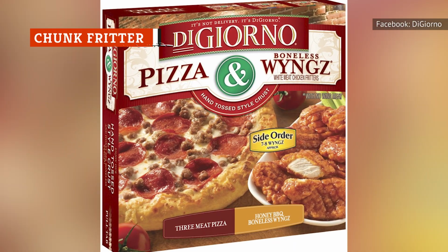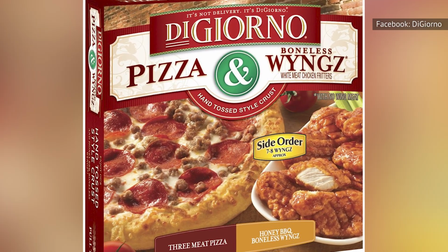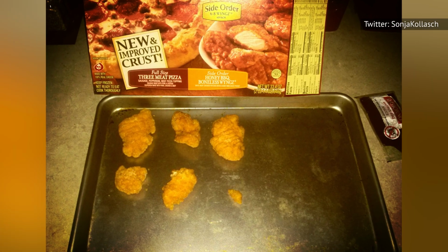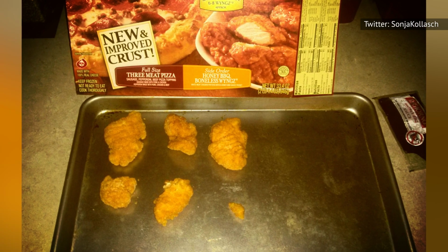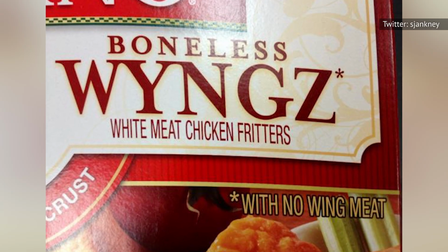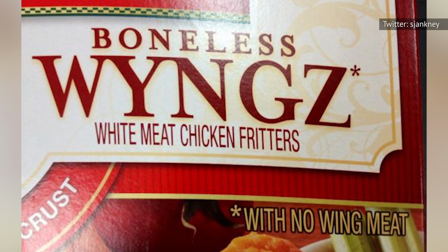A 2016 article published in Mental Floss shed light on the creative spelling of DiGiorno's Wings product, which was released in 2011. The reality is, DiGiorno wasn't legally allowed to advertise the product as wings because there's no guarantee there's actual meat from chicken wings in the DiGiorno product. In fact, if you look carefully at the wings packaging, there's an asterisk next to wings that points to smaller print that literally says, "with no wing meat."